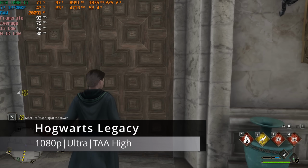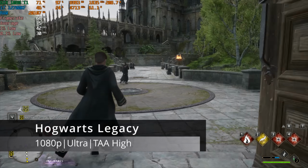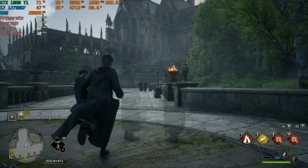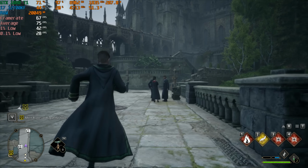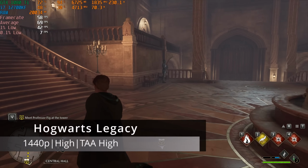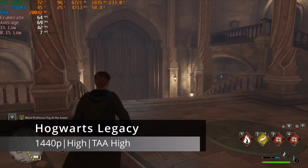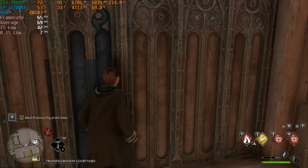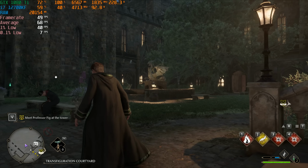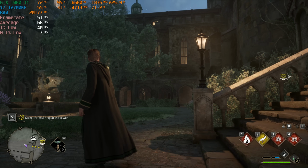For Hogwarts Legacy, I tested the game at 1080p with the Ultra preset and TAA set to high. After exploring various in-game environments, the frame rate averaged around 75 FPS. When increasing the resolution to 1440p, I lowered the preset to high, which resulted in a solid 66 FPS average, which is a worthwhile frame rate to resolution trade-off.